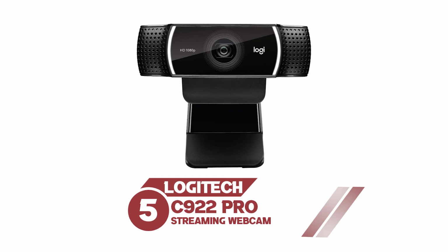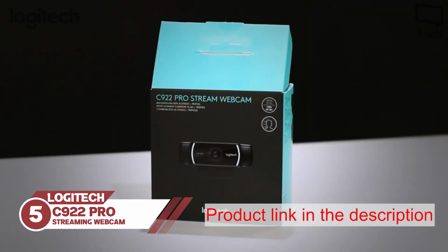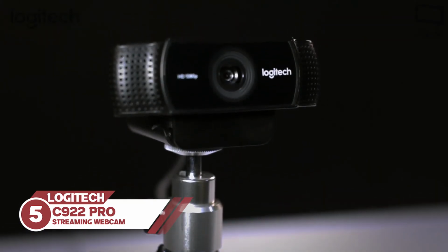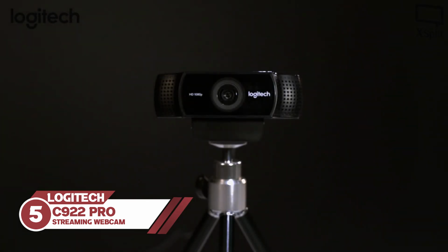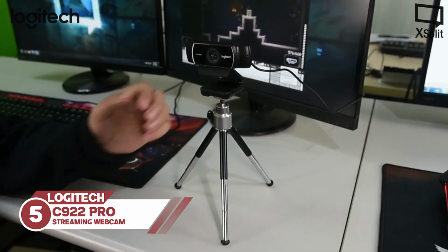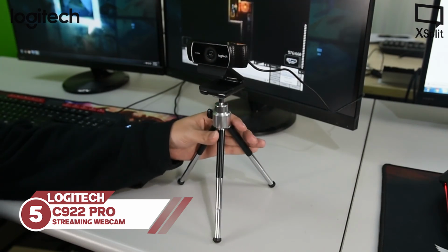Number 5. Logitech C922 Pro Streaming Webcam. We think the best camera for streaming right now is the Logitech C922. This is a standout choice for anyone either getting into streaming for the first time, or who wants to upgrade from the webcam they already have.